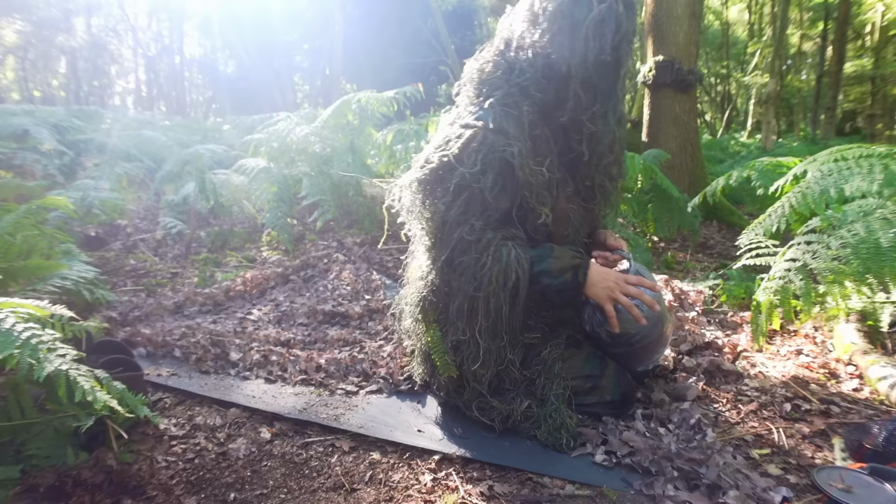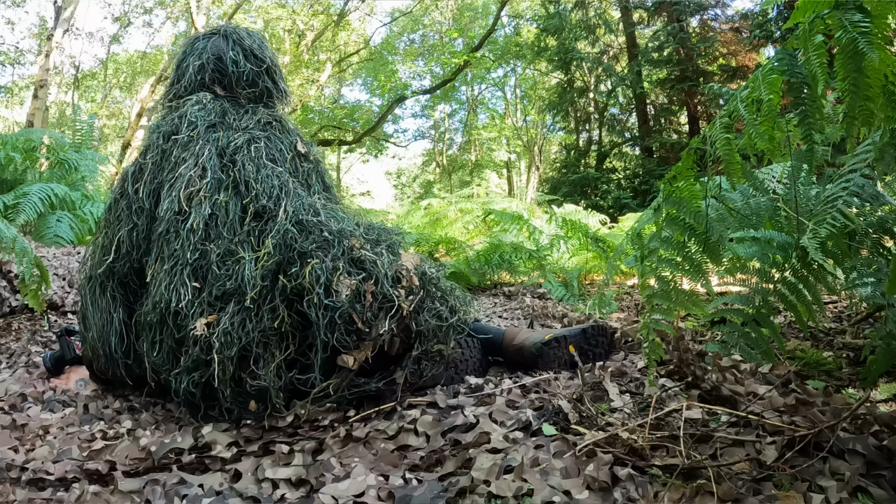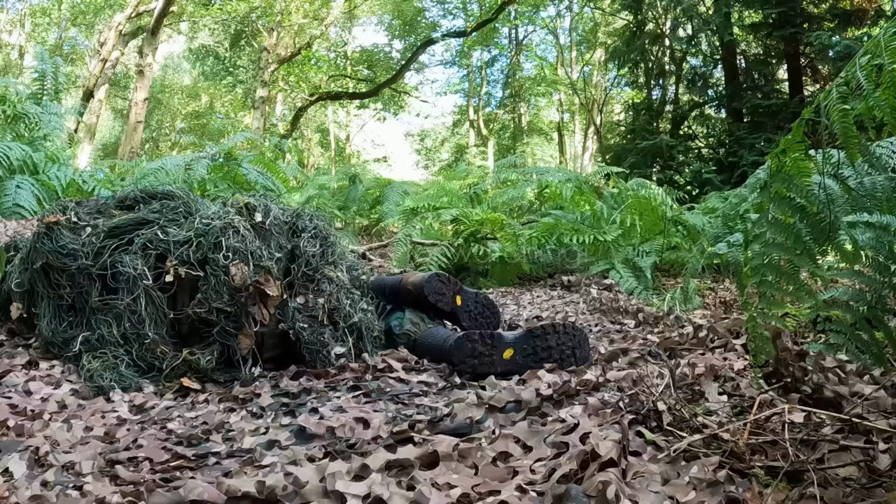So yeah, the ghillie suit, it's not the most comfortable to wear. It's kind of cumbersome and heavy, and I had to cut a load of it off because it just gets so full of undergrowth and bushes and stuff. But yeah, I've really enjoyed being a bush monster. It's been kind of fun. I might try again sometime.